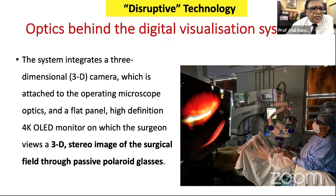So the 4K OLED screen on which the surgeon views in 3D uses passive polaroid glasses, not the active ones. You just sit there and look up at the screen, not at the eyepieces, because the eyepieces have been taken off, and in fact you have the 3D camera there. This is just to show you.